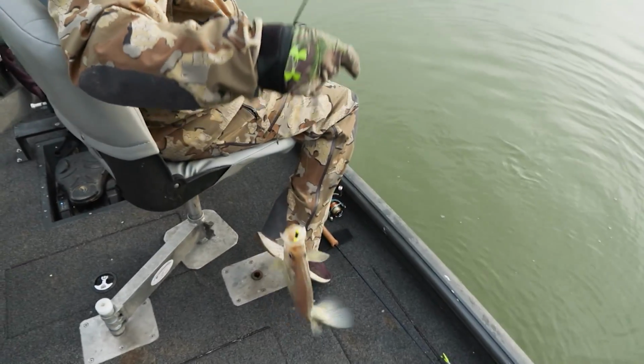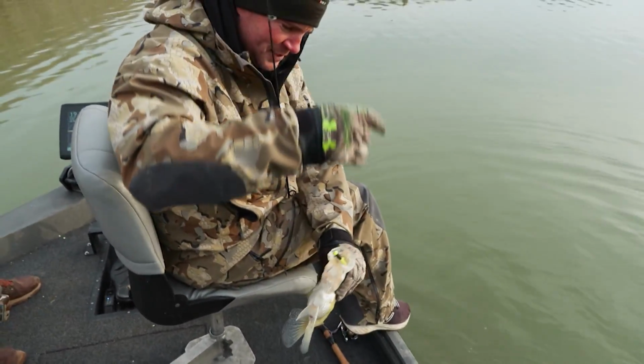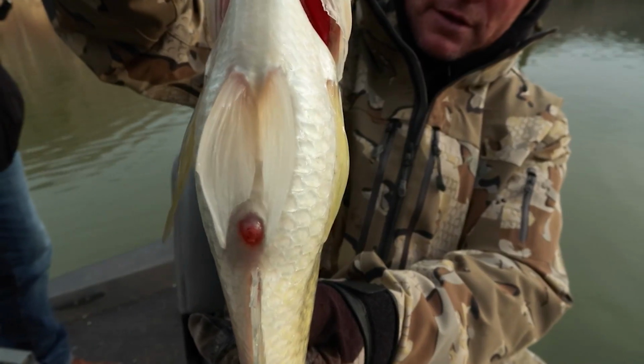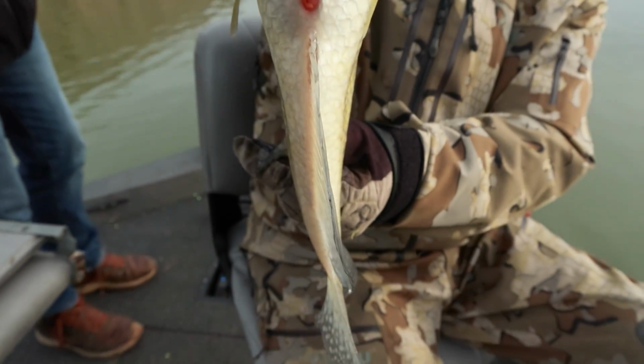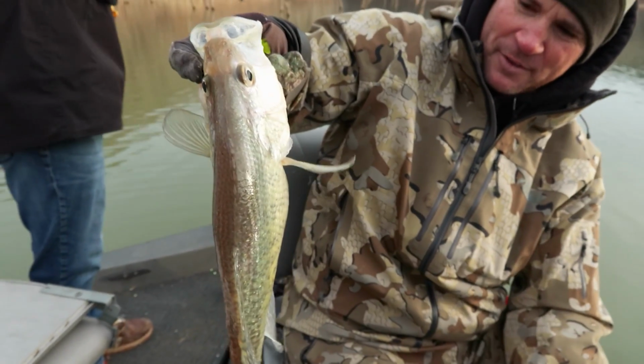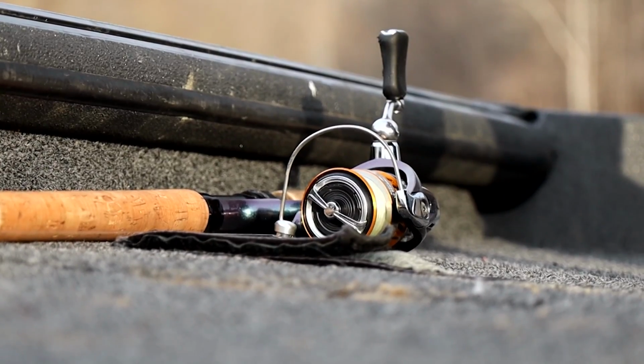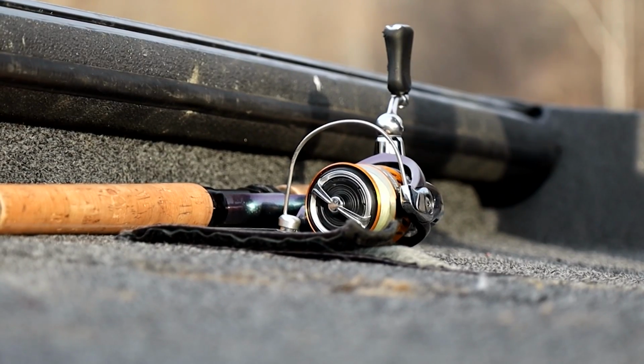Now that's the kind of crappie in a tournament that you want right there. That's your tournament grade fish right there, guys. Pretty belly on her. Starting to get egged up. Look at this, look at across the back, how thick, got big shoulders on her. She's a pretty one. That's a big crappie anywhere in the state of Kentucky. That's a quality fish, yeah.